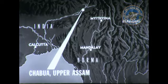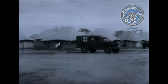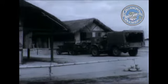The 803rd Medical Air Evacuation Transport Squadron, based at Chabua, has been operating in the China-Burma-India theater since November 8, 1943. It has 3 C-47 hospital ships assigned to it, which make 1 regularly scheduled flight to China, 2 to Burma, and 3 to Calcutta each week. In addition, an average of 3 emergency flights are made a week.